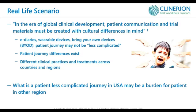So we are having a lot of changes in the process in the clinical trial. We have e-diaries, wearable devices, bring your own devices. So the patient journey will change with these new tools and may not be less complicated. So different patient journeys really exist. And we have different clinical practice and treatment across countries and regions. So how can we have all of this information together, and how can we create a protocol that can be flexible or efficient to handle all of these differences? So how to deal with significant regional difference?